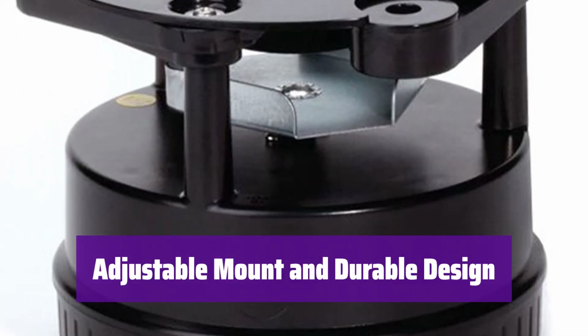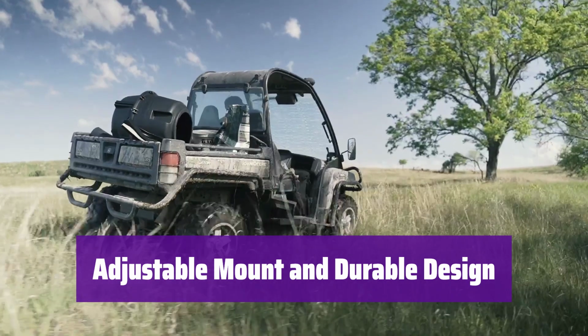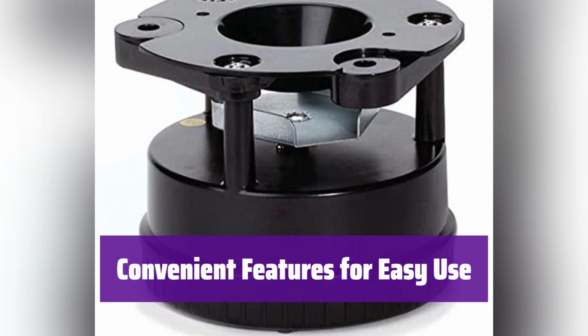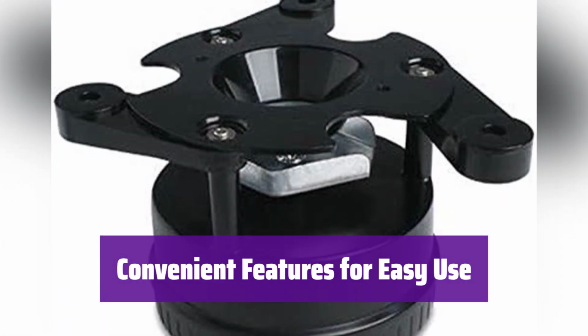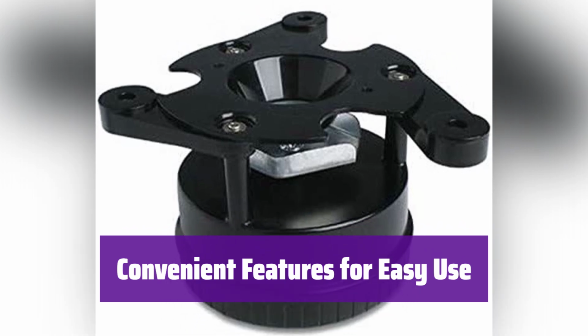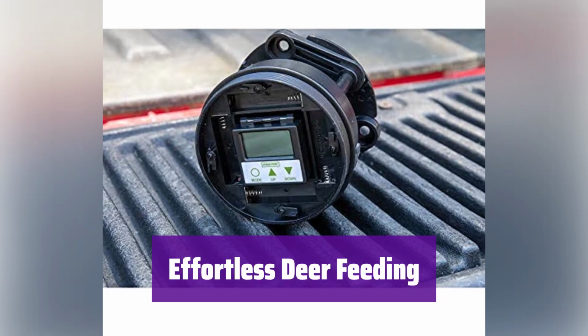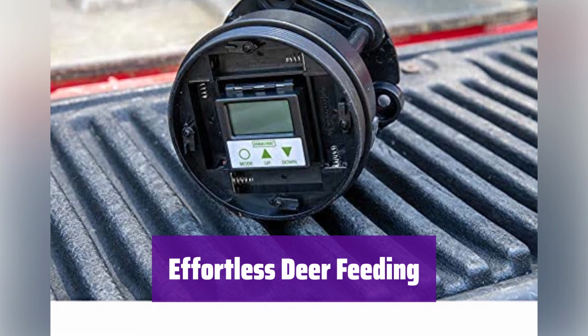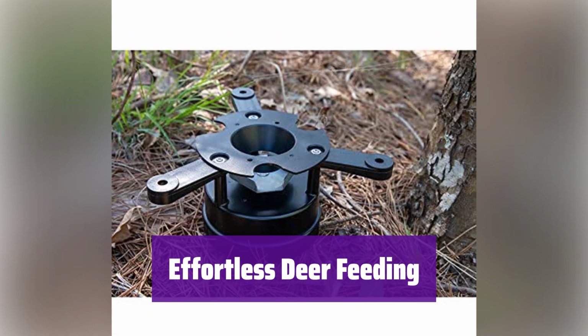It features an adjustable mount and a durable design, ensuring it can be attached to any size bucket and withstand various weather conditions. A test button simplifies setup, and a flip-down timer makes programming a snap. It also has an external power port and solar panel connectors for flexible power options. With its simple design and versatile features, it takes the hassle out of feeding your deer. Enjoy precise, reliable feeding every time.